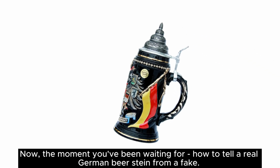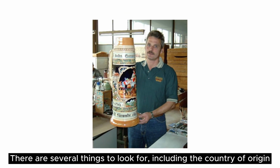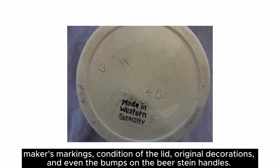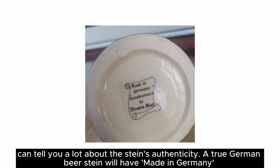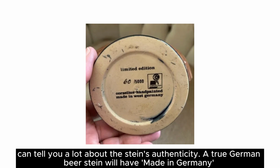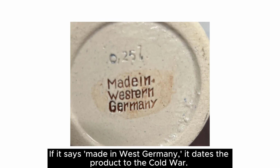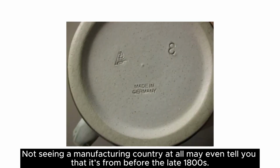Now, the moment you've been waiting for: how to tell a real German beer stein from a fake. There are several things to look for, including the country of origin, maker's markings, condition of the lid, original decorations, and even the bumps on the beer stein handles. The country of origin, for instance, can tell you a lot about the stein's authenticity. A true German beer stein will have "Made in Germany" or "Gemacht hergestellt in Deutschland" marked on it. If it says "Made in West Germany," it dates the product to the Cold War. Not seeing a manufacturing country at all may even tell you that it's from before the late 1800s.